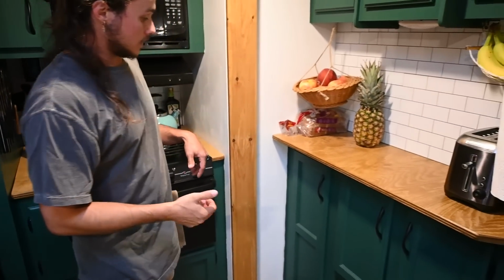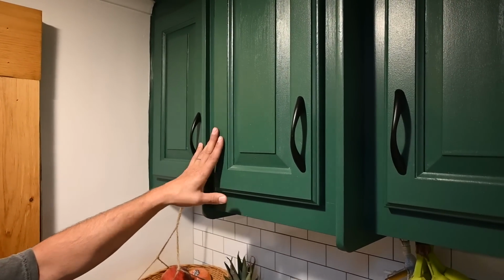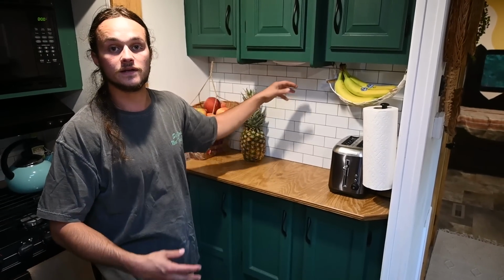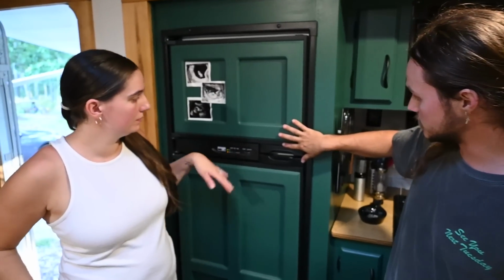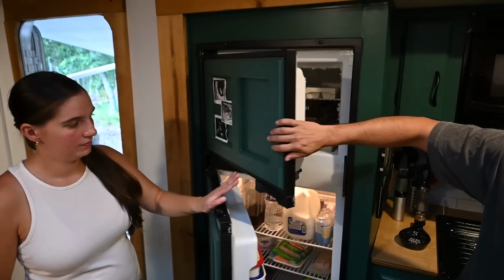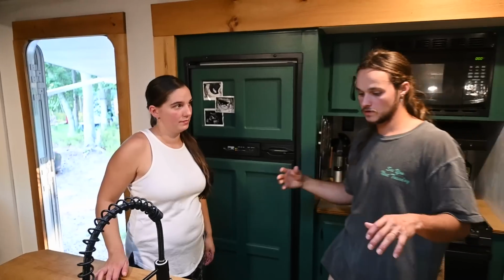Over here, not too much has changed. The cabinet layout's the same, but the nice green adds some color. And then the main difference in this area is the backsplash. So we added some nice vinyl stick-on, really easy to do, gives it a real cool home look, makes it look like a kitchen. This is a Norcold freezer, one of the bigger options that they offer. Again, painted the inserts to give it that uniform feel.